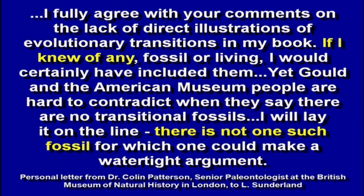So he said, here you have all these fossils at your fingertips. You write this book, and you don't anywhere show either a drawing or a photograph of a transitional creature, either living or fossil, in your whole book. He says, why is that? Well, Dr. Colin Patterson wrote back a very honest answer. He said, I fully agree with your comments on the lack of direct illustrations of evolutionary transitions in my book. If I knew of any, fossil or living, I would certainly have included them.